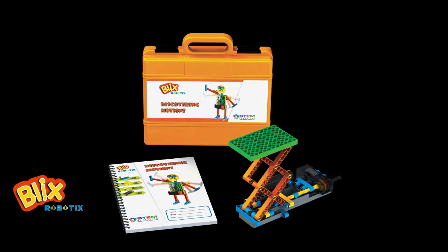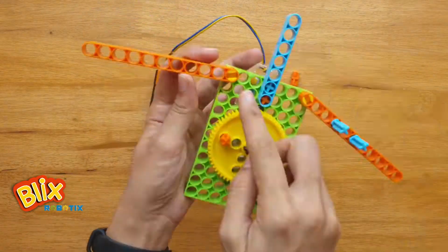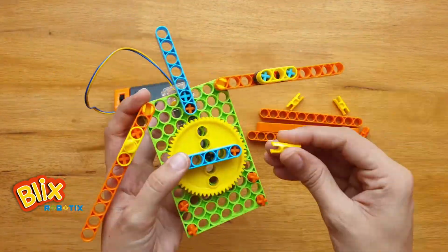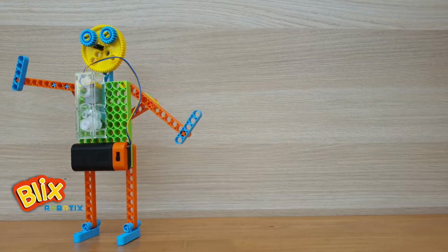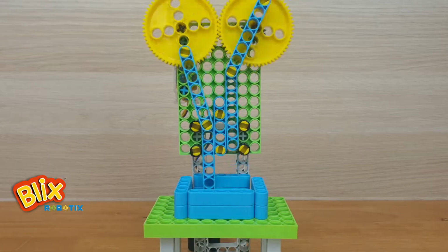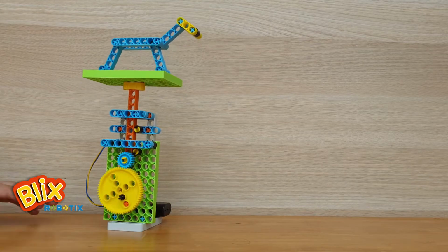to Blix Discovering Motions. In this course, you will learn what is motion, understand its types, and explore mechanisms and machines by building working replicas of mechanisms we use daily. You will be working with a high-powered motor, gears, power screws, and much more to build 16 cool projects and challenges that'll help hone your creativity.